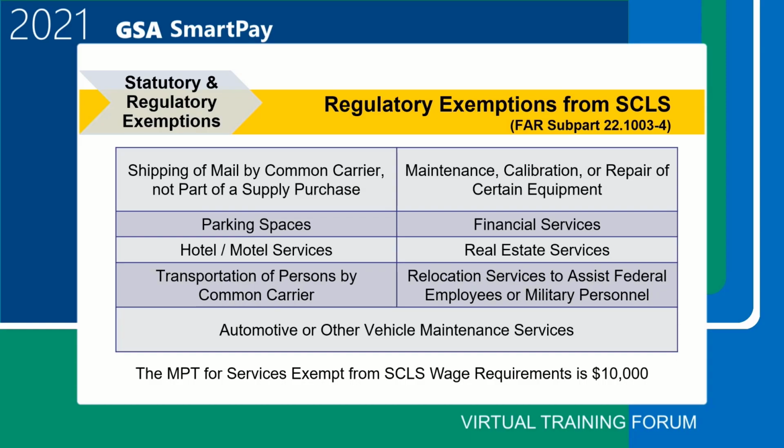So in addition to statutory exemptions on our previous slide, what all this means to you is that FAR 22.1003-4 includes a list of administrative limitations, variances, tolerances, and exemptions provided for by the Secretary of Labor. Those regulatory exemptions from the Service Contract Act include what you see on this slide. Things like shipping by common carrier when the government packs the item for a company like UPS or FedEx to pick up and ship. Now, this does not include shipping as part of a supply purchase.